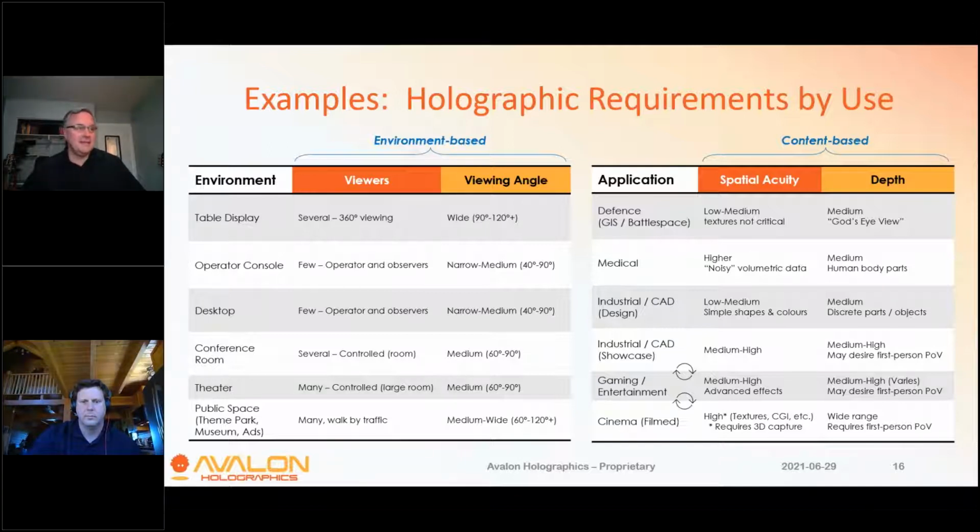So you might have a defense application that wants very high fidelity, and an easy example of that is a trade show rather than an actual operating environment. But you can sort of intuit that the defense folks don't care if the little icon of the fighter jet has all the right textures and looks perfect. They just want to know that's a fighter versus that's a tank.